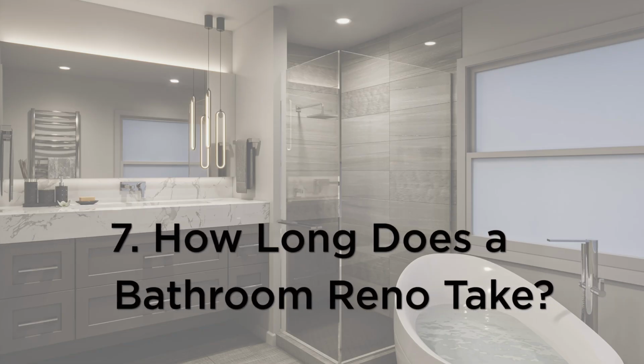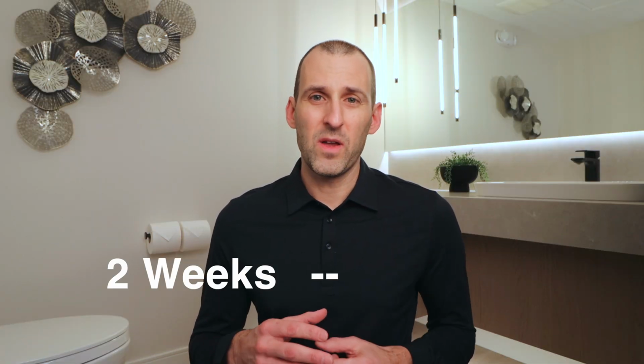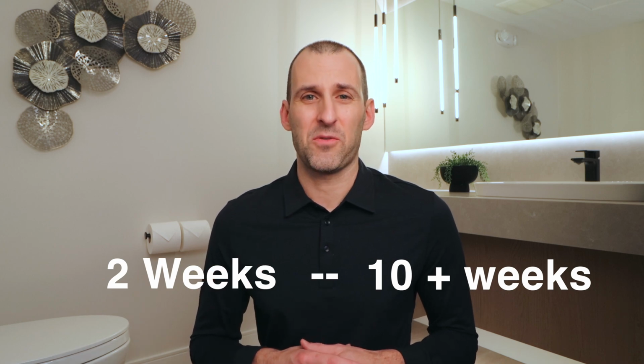How long does a bathroom renovation take? Well, on the lower end, you could spend a few weeks if you're just doing cosmetic stuff, all the way up to potentially 10 plus weeks to do a full gut of a bathroom.